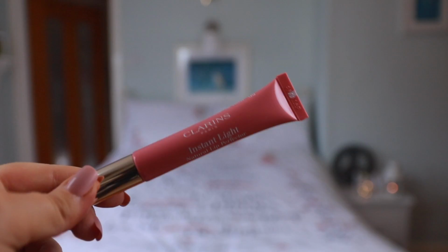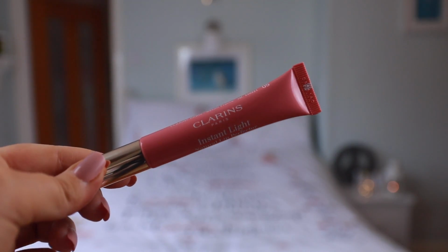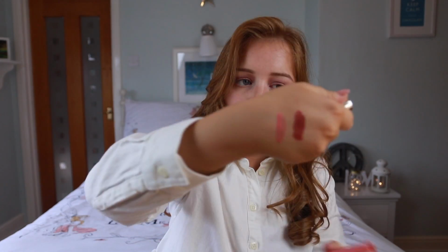Another product I've been really loving throughout the month of August is the Clarins Instant Light Natural Lip Perfector in the shade 05, and it's just this really pretty light pink colour. That's what it looks like. It's just a really warm, lovely pink.